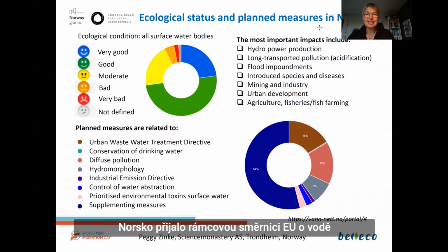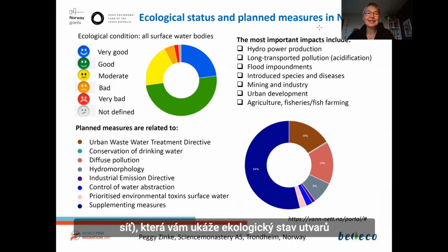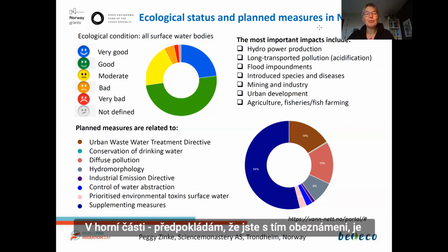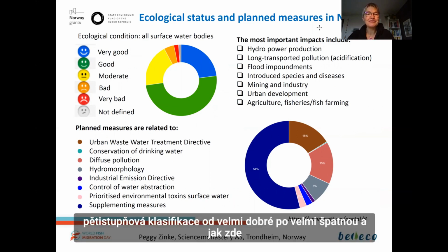Norway has adopted the EU Water Framework Directive. And here I would like to show you an overview, which is available on the official webpage, which is called Vannet, the water net, which shows you the ecological condition of the surface water bodies in the upper part. I assume that you are familiar with this 5-step classification from very good to very bad.